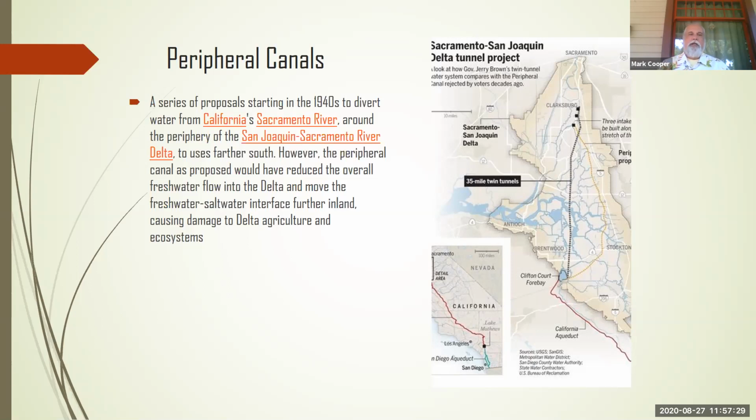Now, if you're fighting us for food and water in LA versus a small, tiny little fish, who do you think wins that war? And I guarantee you that fish has no chance. So the peripheral canals, a series of proposals, started in the 1940s. This was in the news last year. And what was scary about it is they talked about the peripheral canals and these 2 canals. And so our governor said, well, what if we compromise and do a single canal? This was not the current governor, it's Governor Brown. And so this fight is still going on.